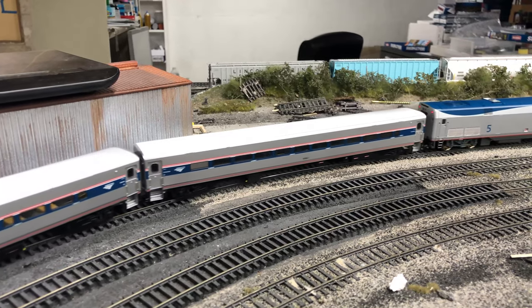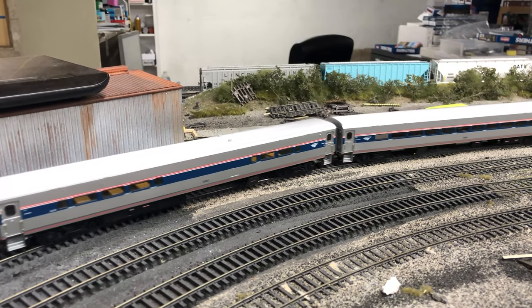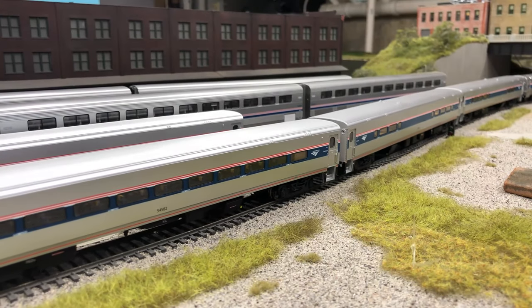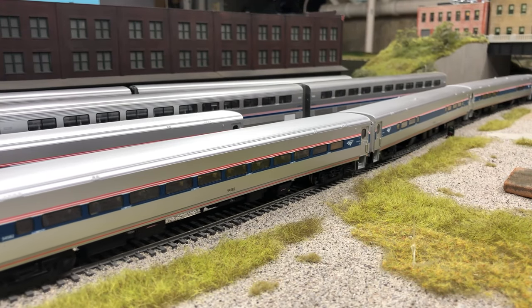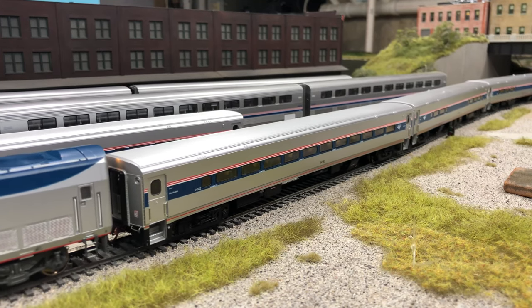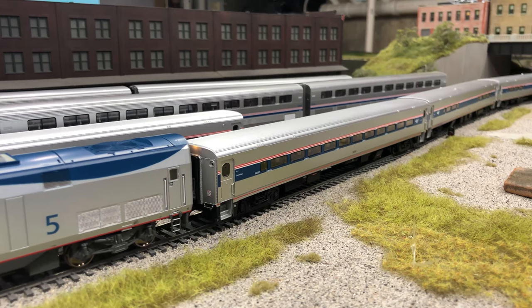These models did come out earlier this week, so I would try and hurry up to your local hobby store to see if they have any left, and hopefully Athearn will announce another run of these P42s with more of the heritage units, especially after the Amtrak announcement with 5 more commemorative paint schemes for the 50th anniversary.